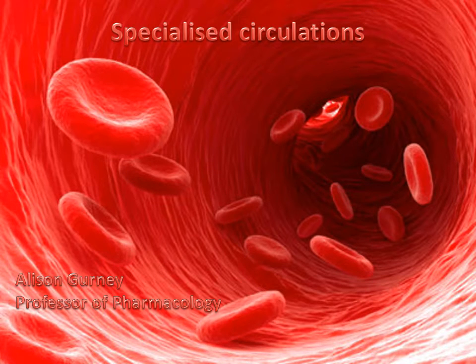Welcome to the lecture on specialised circulations. Different organs have different needs at different times. For example, the oxygen demands of the heart and skeletal muscles increases in times of high activity. This requires an increase in blood flow to these tissues, which must be compensated by reduced blood flow elsewhere, because the total volume of the circulation has to remain unchanged.